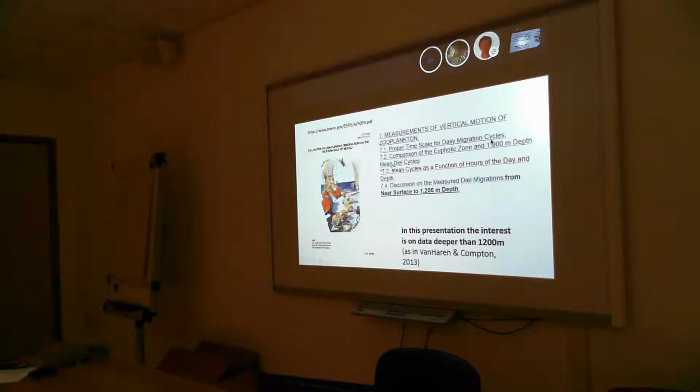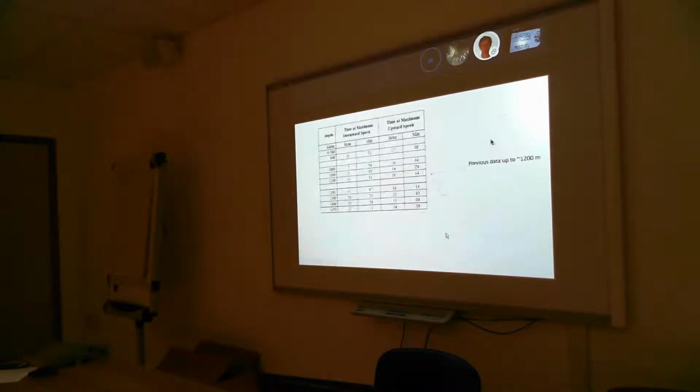So the previous results are on the mean cycle, as a function of hours of the day, but just between 1,000 meters and 1,200 meters. This is a result already shown in Van Haren and Compton in 2013. The three references for this work will be this report for Bohem, which has plenty of figures, the paper of Van Haren and Compton, and this presentation. So the previous data shows the times when the maximum vertical velocity occurs, either for the downward migration or for the upward migration.